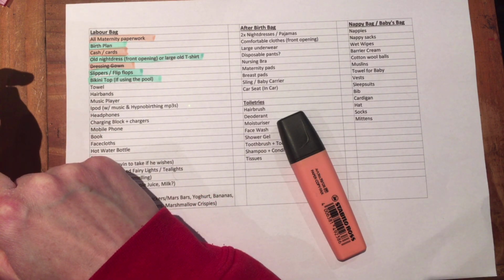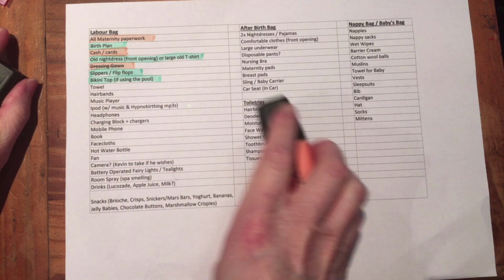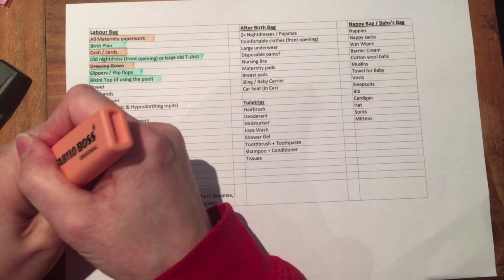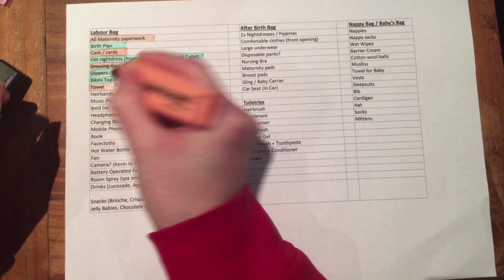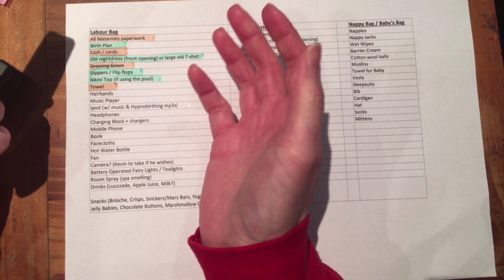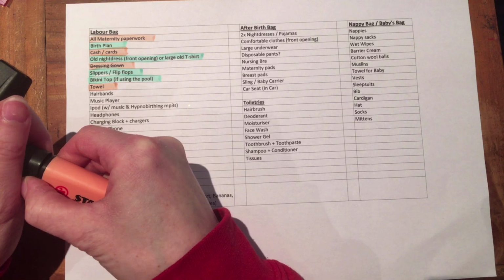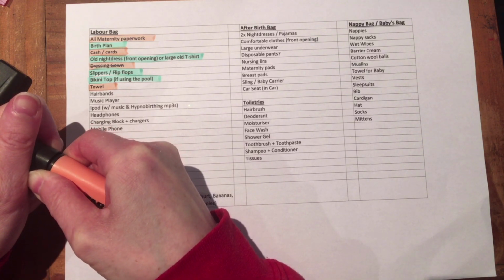I took a towel. I didn't use it because the hospital provided towels. That will depend. I would check with the hospital. That's not just for if you're planning on doing a pool birth, but if you're wanting to have a shower. Some hospitals provide towels, some don't. It obviously depends on what country you're in, what kind of hospital.